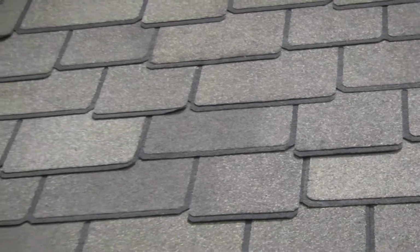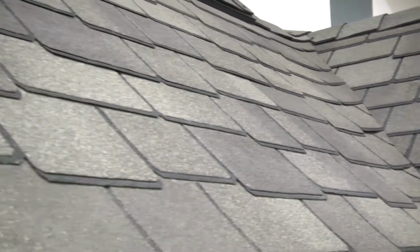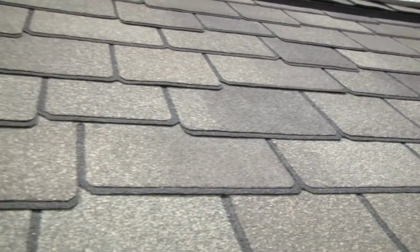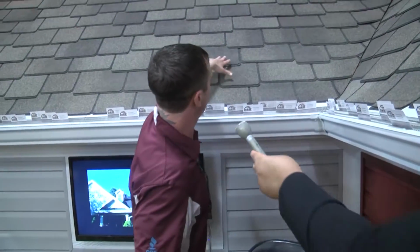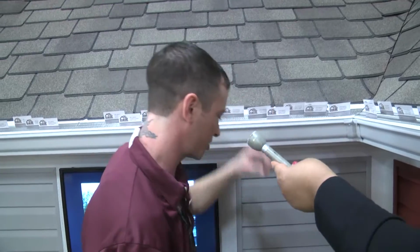This is a designer series roof, woodland series. Oh, nice. A little bit different than all your typical roofs that are out there nowadays. Kind of sets you apart from all the other people. When you're saying that this is different, what exactly does this kind of roofing do compared to others? See how you get to step up and step down. It gives you a little bit different texture.